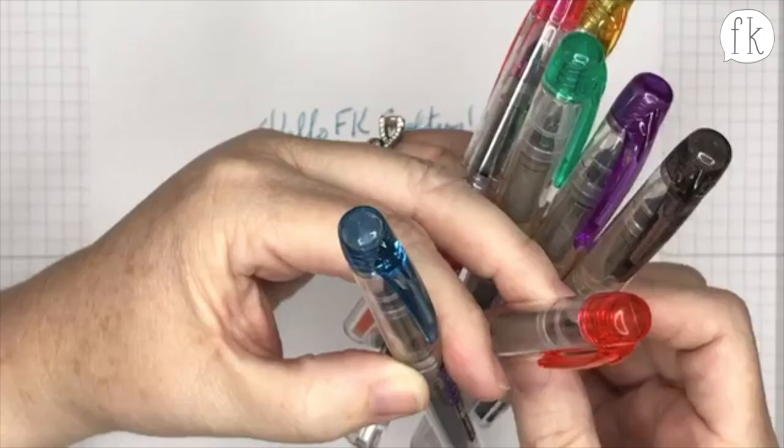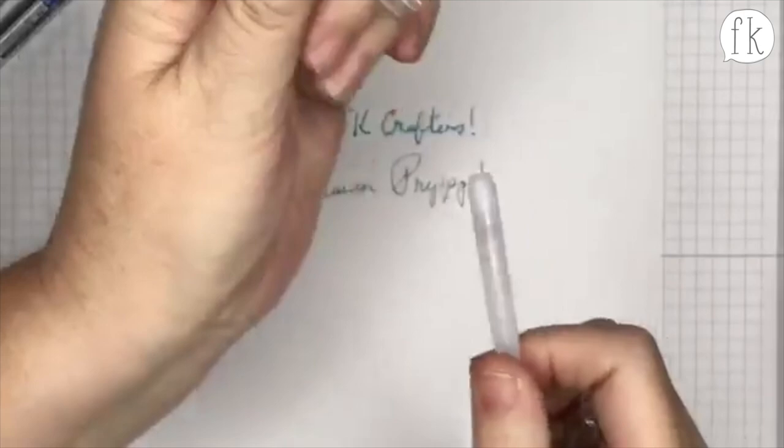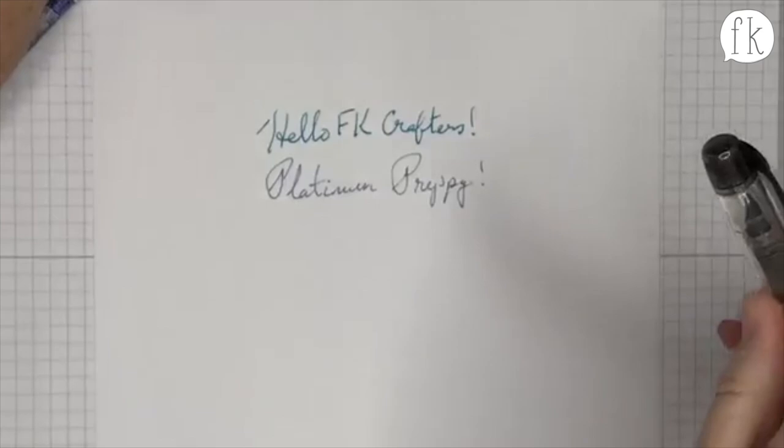So you can stay with the same color, or you can change. I've used up the ink inside of the violet one, but I kept this because I can put different colored inks in that cartridge. That is really cool. Now, was this a set or did you buy those individually? I believe these were all purchased individually.